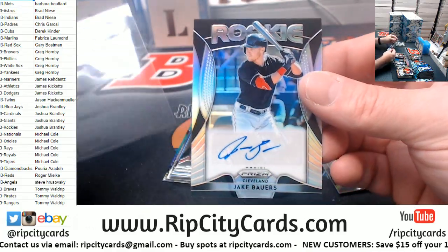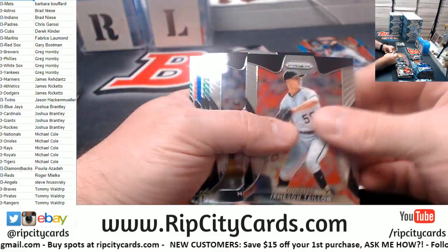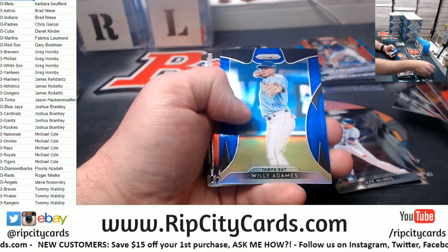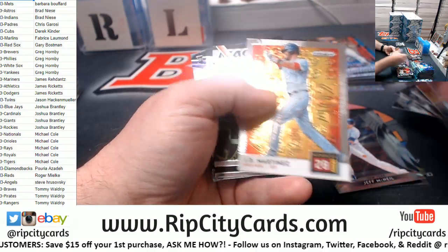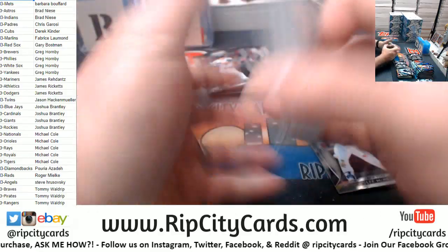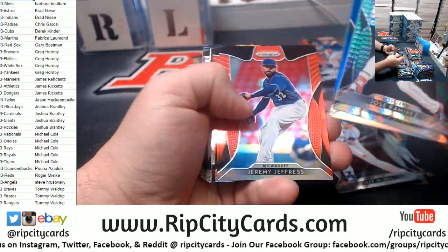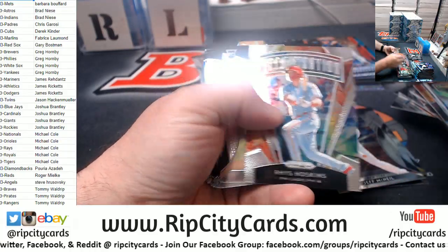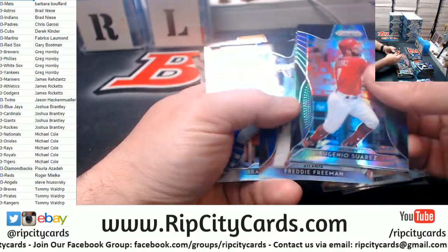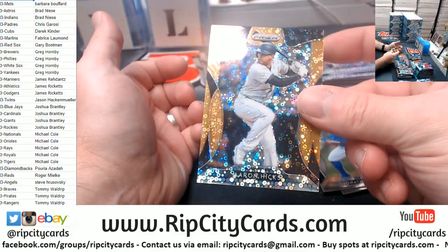A Jake Bowers for the Indians, rookie autograph. Treasure it always, Aussie Jim. Treasure it always. Franmil Reyes in silver. Some blues, some reds. A couple of sparklies. Adam Jones in silver, blues, reds. More sparkles in Moncada in silver, blues, reds. And an Aaron Hicks to 150.